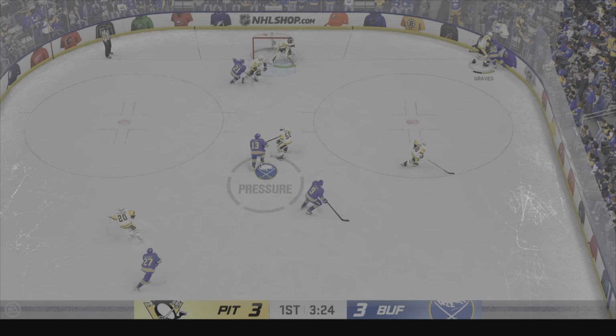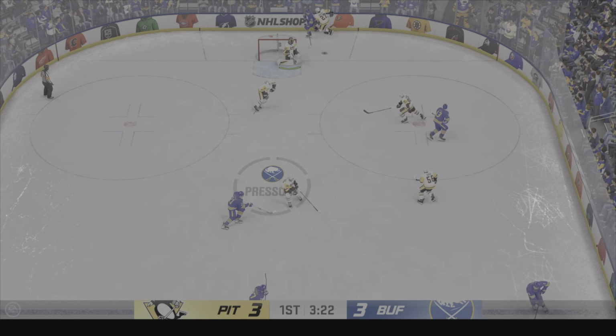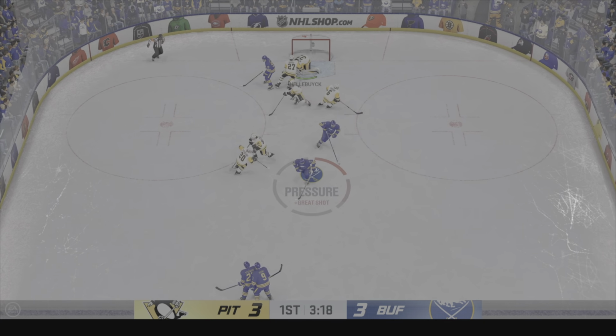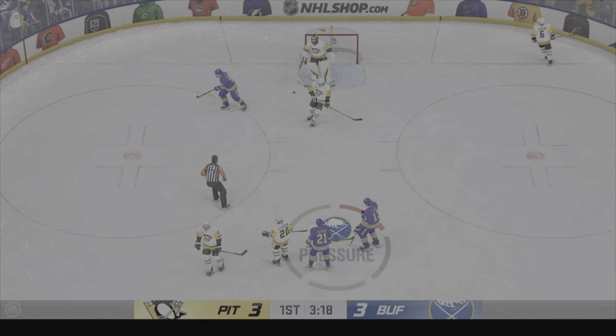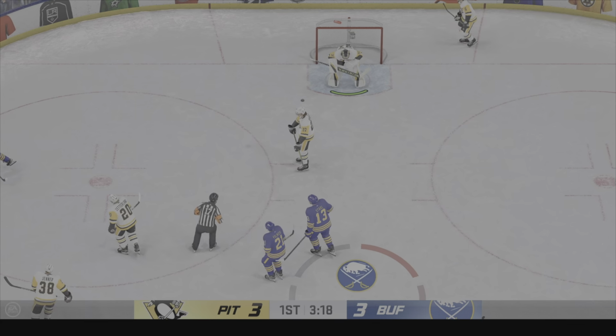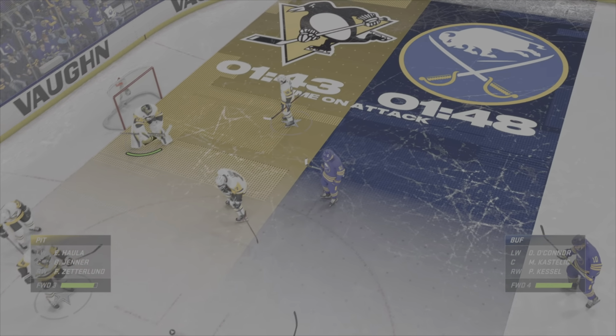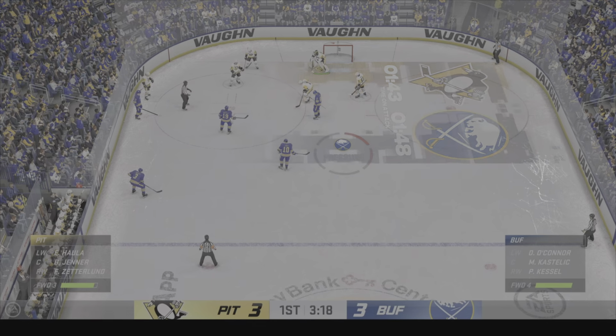On the attack along the boards. The Sabres gain possession. And that's off a stick. There's the whistle as the puck is frozen up. Centers glide into the dots. We're ready to get things back going again.